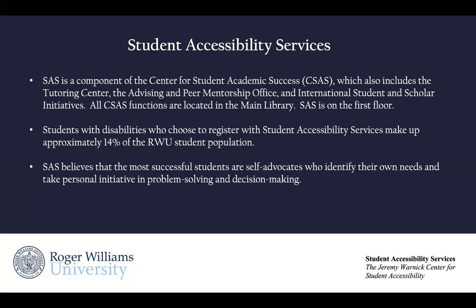Students with disabilities who choose to register with our office make up approximately 14% of the Roger Williams student population. And we believe that the most successful students are self-advocates who identify their own needs, and they take personal initiative in problem solving and decision making as well. I'll add that we include this middle bullet for you because a lot of times students will tell us that once they leave high school, they no longer wish to connect with an office that provides services for students with disabilities. They want to try it now independently and leave the support services at home, or they don't want to feel like they're different than their college peers.